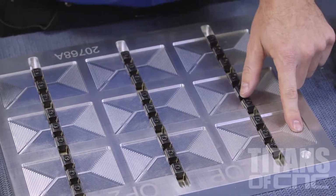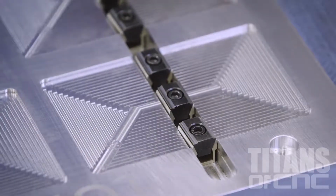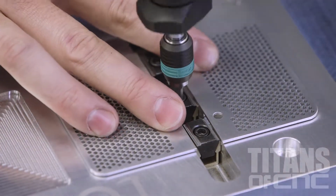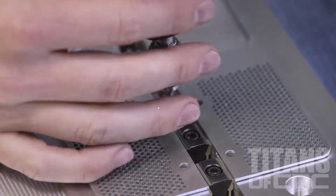So we have these pockets cut in the second operation so they match the part perfectly. We use the Mighty-Bite Uniforce clamps, which puts opposing pressure. So we put our parts in. When we tighten our clamps, the clamp forces the part out, holding it down. Again, we torque it very precisely so the part does not distort.